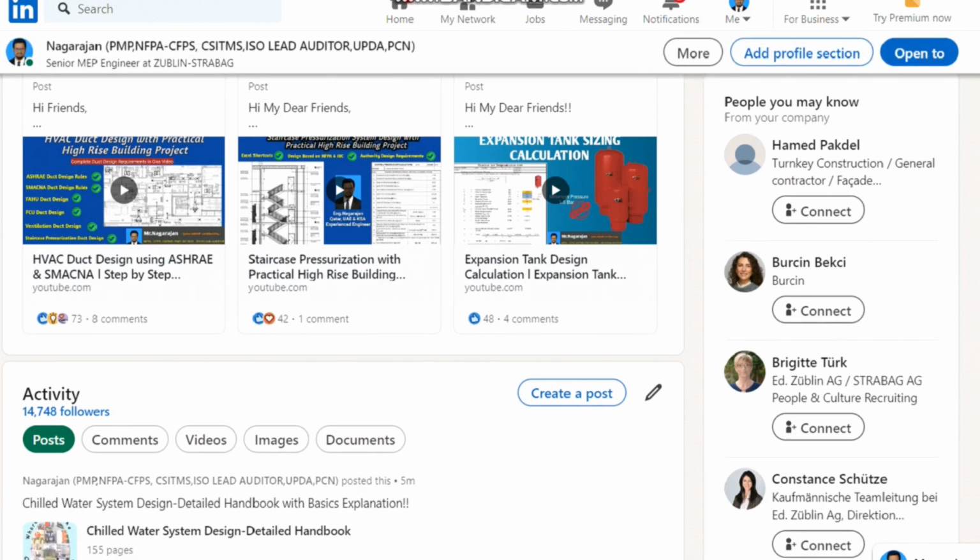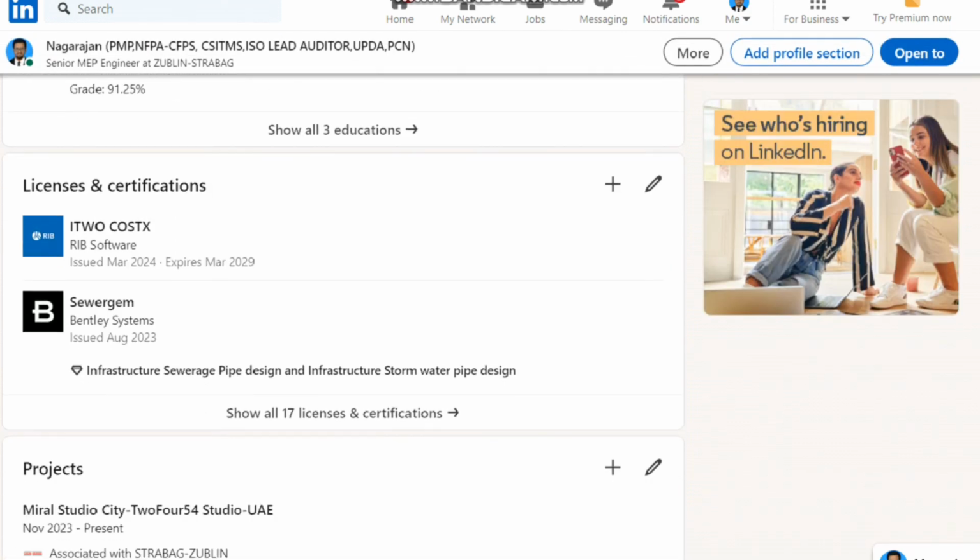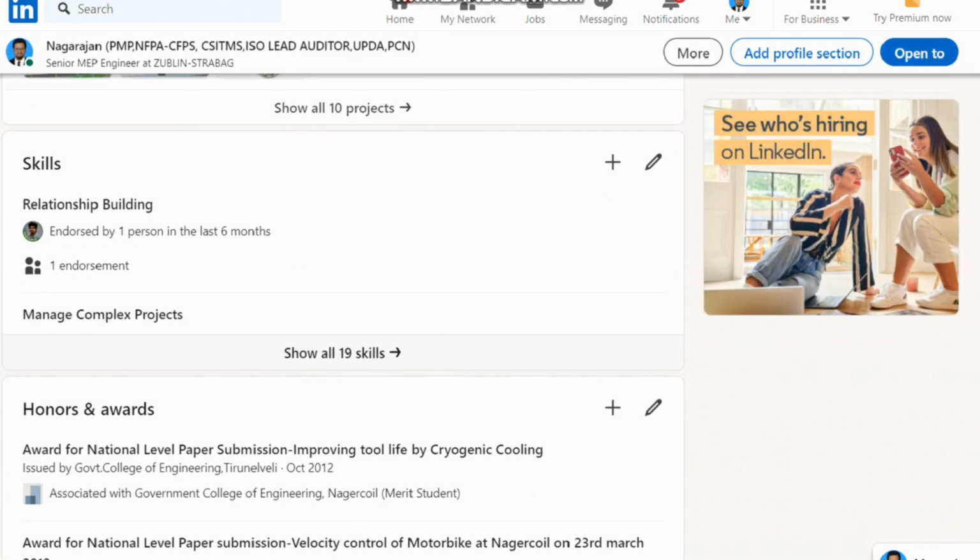And the next important thing is the skills. So in the skills, for example, let's say that you are a QA/QC mechanical engineer. So your profession will be related to, like, creating material submittals, method statements, ITP, and different procedures like that. So when the recruiters are particularly looking for a QA/QC who has experience in ITP and method statements, then your profile will come out first. So you have to add lots of important keywords related to your profession in the skills section, which will make your profile come out first.